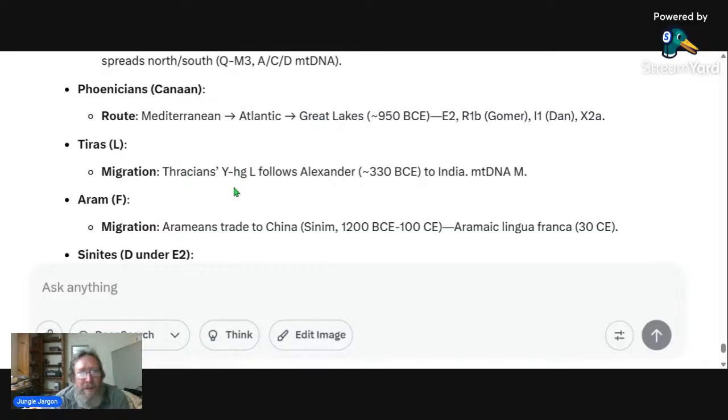T-Raz, the Thracians, the Y-Haplogroup, or the L haplogroup, follows Alexander to India. The mtDNA in India, of course, is both M and N, but he has just M here. It's Eurasian. So the M is Eurasian, but there's also the N mitochondrial DNA in India because of all the migration to the east that the Semitic people made.